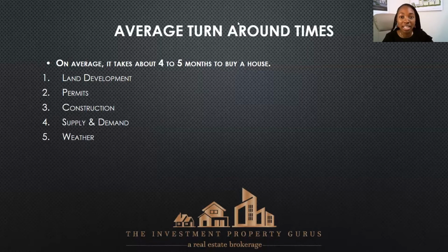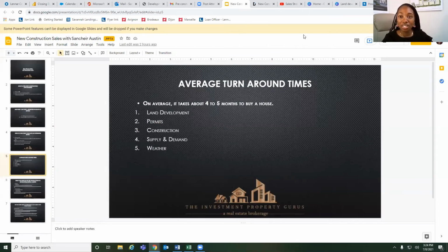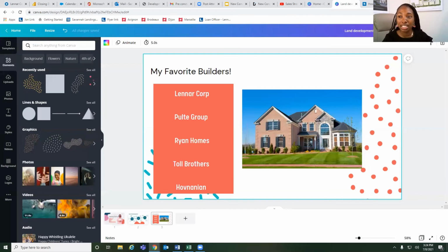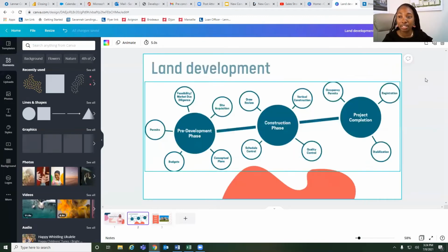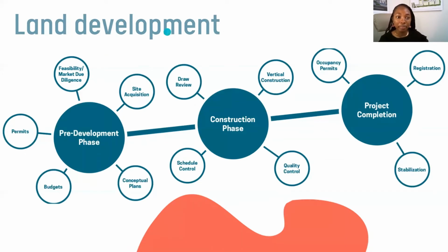So the first reason why it takes a long time to build a home, other than the obvious reason that you don't want somebody rushing something that you're going to be building in South Florida, at least because we have hurricanes, is the land development. It happens in 3 different phases. So you have the pre-development phase where they're doing the budgets, the sites, the marketing due diligence, making sure that they're building the right home for that market area, permits, talking to the city.